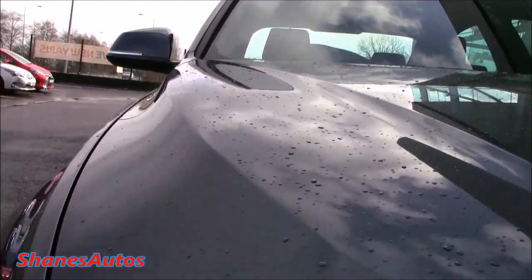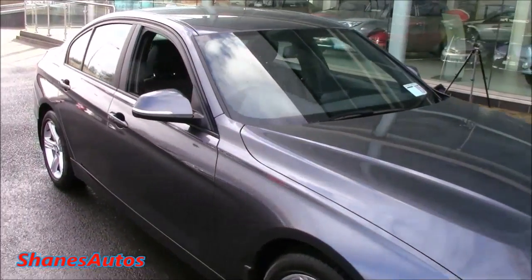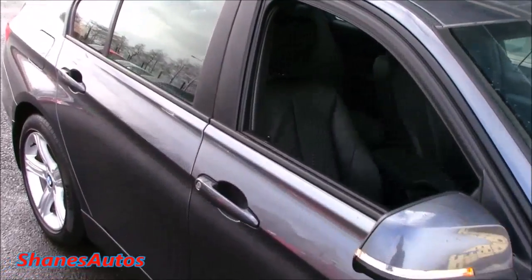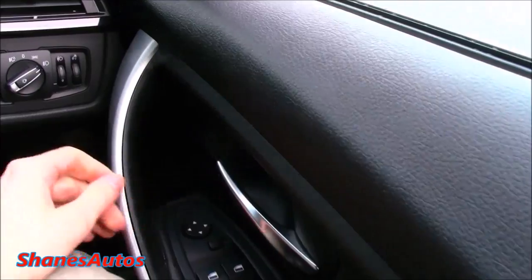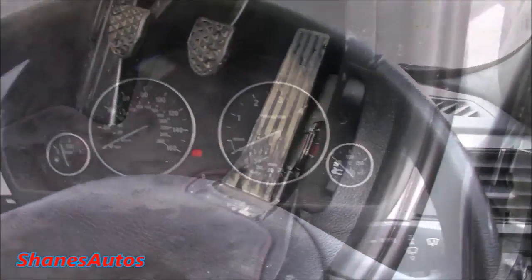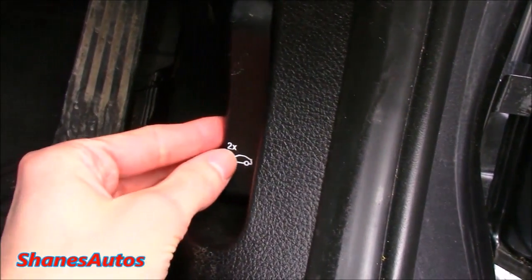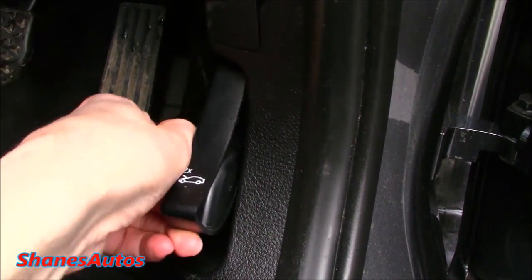Lines going along the bonnet as well. Just taper off in towards the front wheel and the headlights. The bonnet release is located down in the driver's side footwell, and as you can tell by the two and a little X here, you have to pull the handle twice to release the bonnet completely.